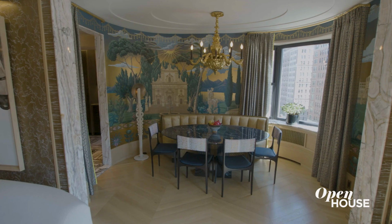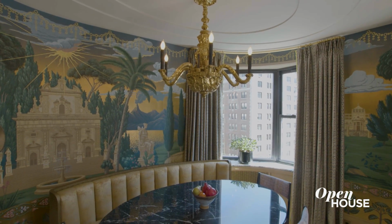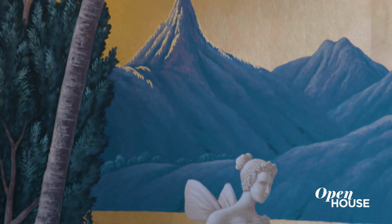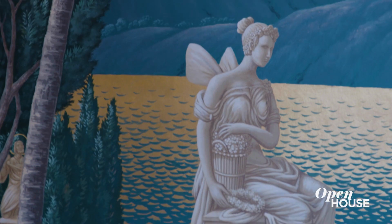This is the dining room. The original walls were angled, but I curved them out to create this panoramic effect. I worked with DeGornay wallpaper to make this mural, totally custom, of Sicily. The background of the mural is gold leaf, and the painting on top is flat. So at night, you get this 3-dimensional effect that makes it feel like it goes on forever.